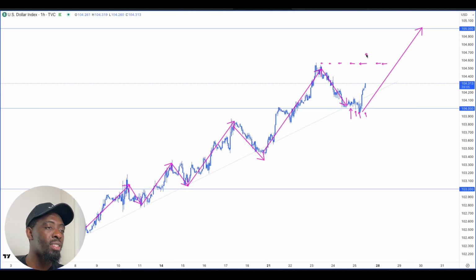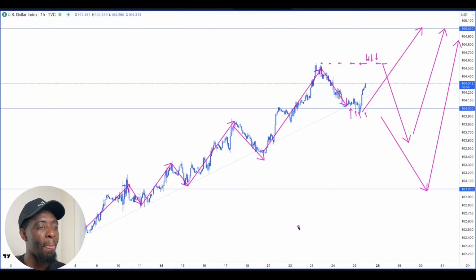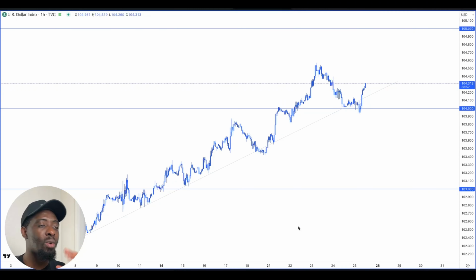because if price finds it difficult to go through this area, you might see deeper pullbacks coming in, maybe to an area like this, and you see prices moving to the upside. So that's it for me on the DXY. It's quite easy right now, and it makes a lot of sense. So currently price is moving to the upside.